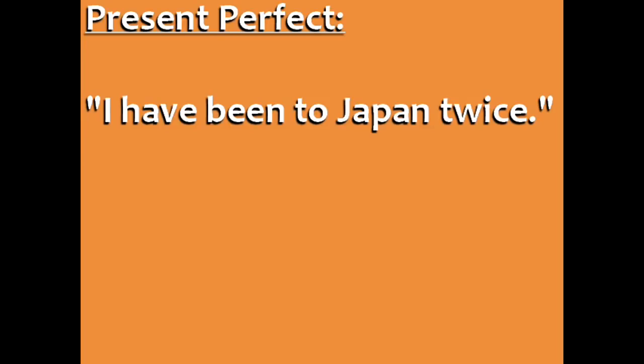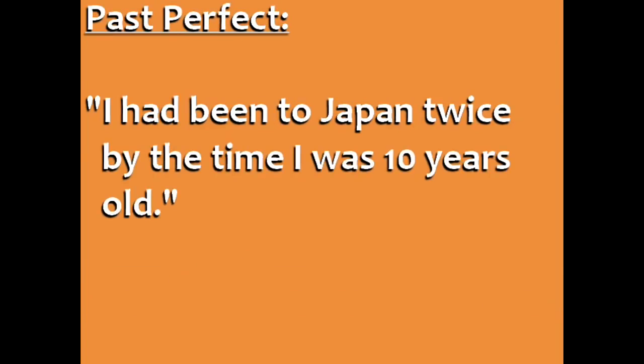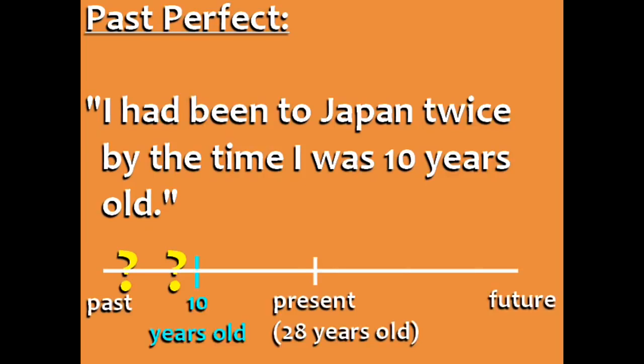Present perfect. I have been to Japan twice. You can see that our reference point is the present, and the 2 trips to Japan are in the past. We don't know exactly when, but they happened before the reference point, before the present. Past perfect. I had been to Japan twice by the time I was 10 years old. In this case, our reference point is in the past. I am 28 years old in the present, and in the past I was 10 years old. The 2 trips to Japan happened before I was 10 years old, before the reference point in the past.